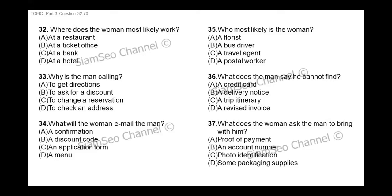Number 35. Who most likely is the woman? Number 36. What does the man say he cannot find? Number 37. What does the woman ask the man to bring with him?